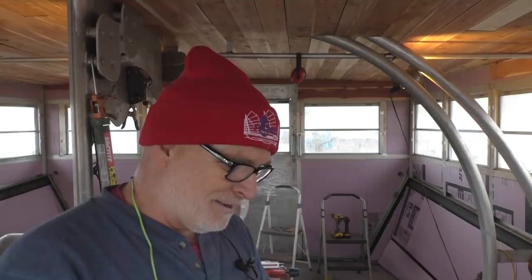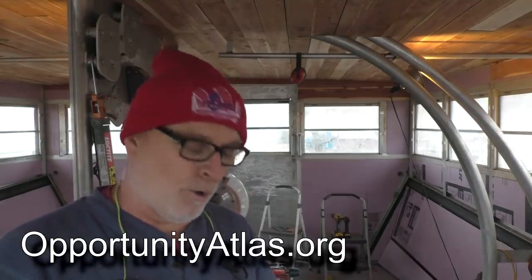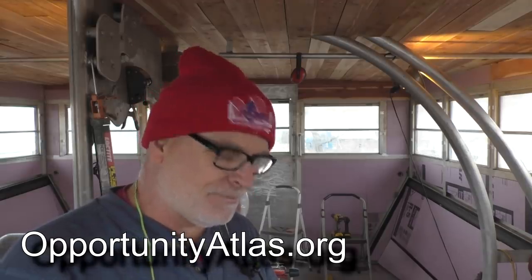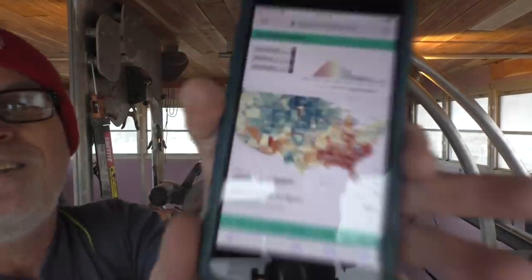This is a map that you can get. Go to the link opportunityatlas.org. And it's the research based on basically the population, watching the population, see if these kids do well later on in life and where they grew up. So it's like, does your zip code give your kids a good potential for being successful and following the American dream or not? And the whole United States is on this thing.